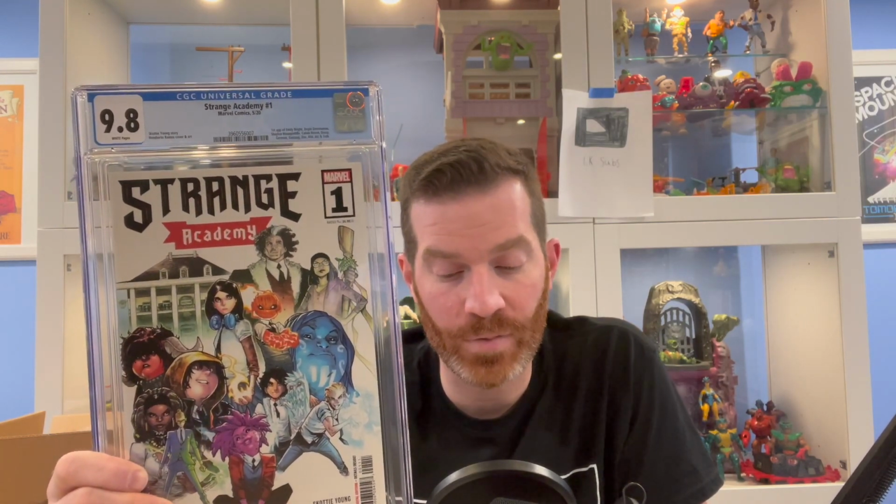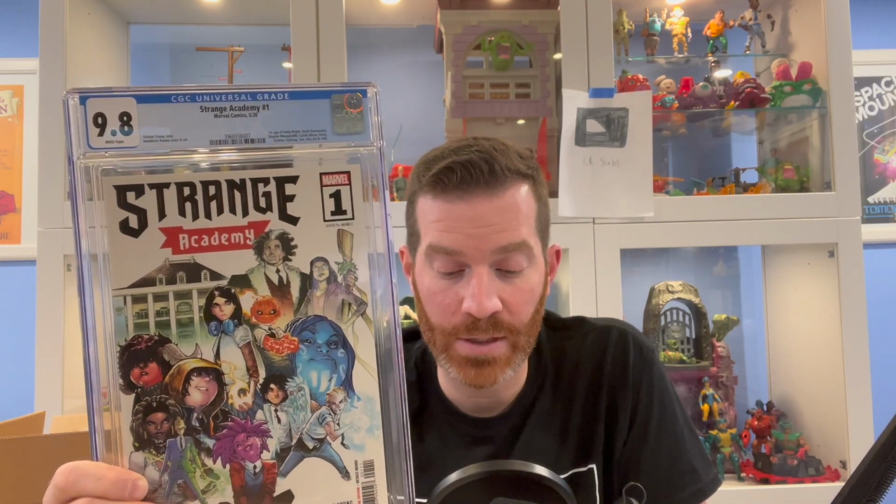Strange Academy issue number 1 in a 9.8, and I bought this book for $60, and with all the fees came to about $95, and in November it was selling for about $275, or at least being sold for, and currently it's going between $390 to around $430. So again, this book is going up and up. More people are anticipating this show, or at least a movie maybe, being introduced one day, or at least some news about this book, so I'm really looking forward to anything Strange Academy.